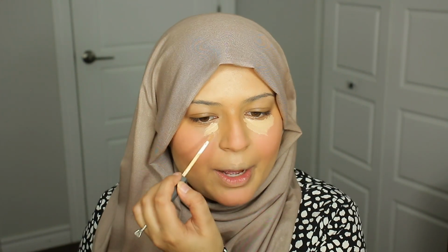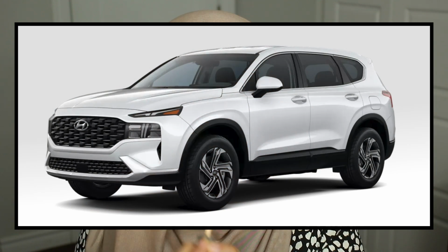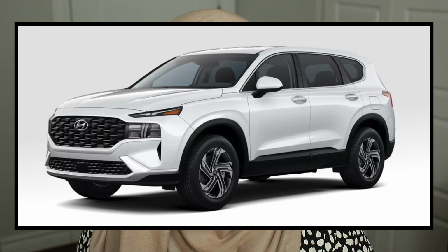So my husband took all of my requirements into account, such as all-wheel drive, it has to be an SUV, it has to have all the safety features like lane departure, lane assist, all that fun jazz that all these new cars have. And it has to have Apple CarPlay, of course, because I am a lost soul on the roads. I have no idea where I'm going. So he took all of that into account and he found me the most perfect vehicle, and that is the Hyundai Santa Fe, and he found me a 2023.